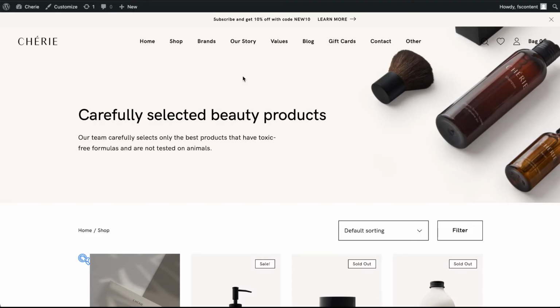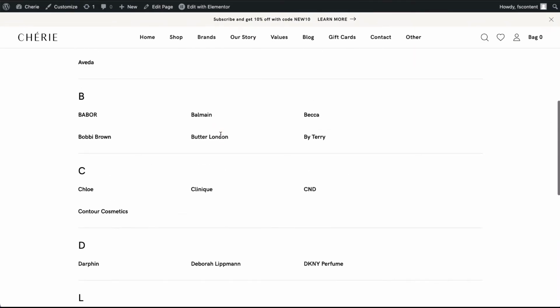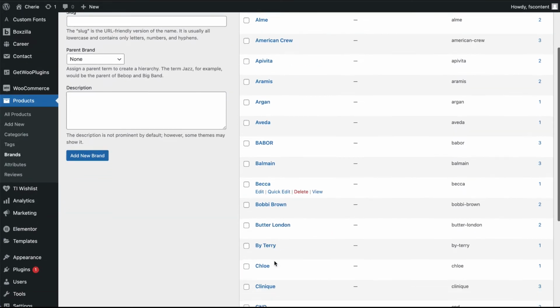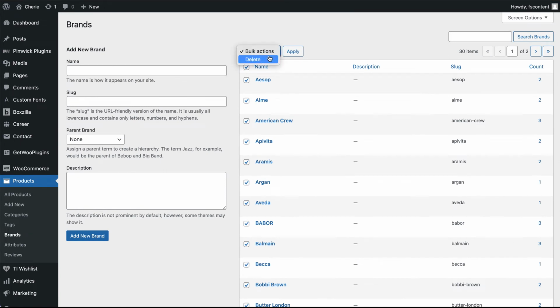Let's proceed with the next page, which is brands. Here is the page. Basically, it's a list of all brands in alphabetical order. We've already seen brands in the admin panel, so to add brands to your website, you need to go to your admin panel, open Products tab, choose Brands, and you'll see the list of all brands that are currently available on your website. You can simply choose them all and delete. And after that, you can add your own brands.